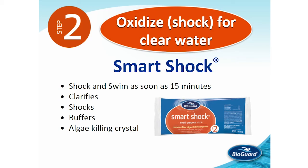The best part about Smart Shock is you can shock and swim in as soon as 15 minutes later. So we're not setting the chlorine level so high that you can't go back into the pool for several hours. You put it in, and as soon as 15 minutes later, your chlorine level's where it needs to be, and you're able to get back into the pool. So you accomplish what you need to do, you shock the pool, you break down the contaminants, and you very quickly are able to resume swimming.